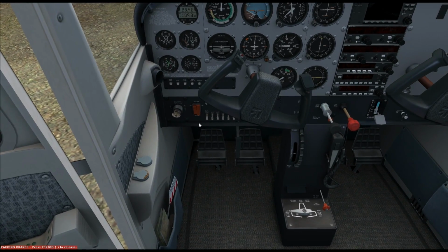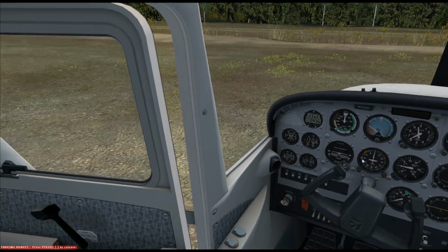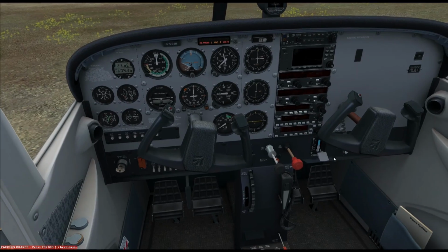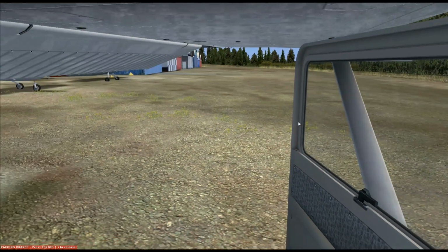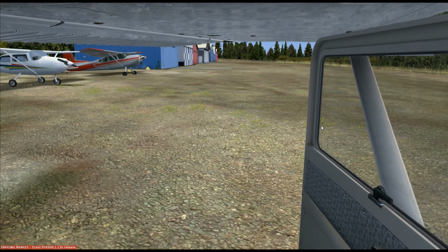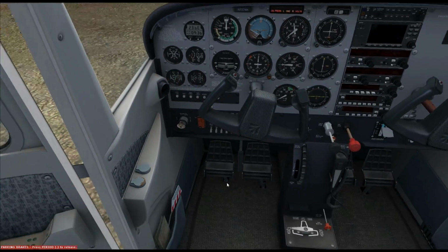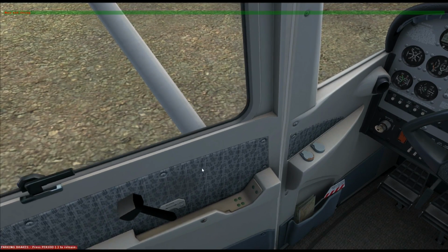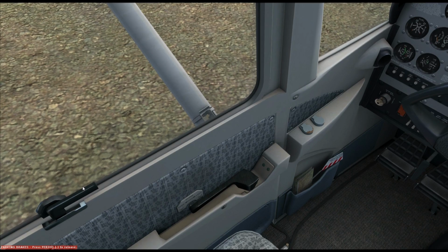Alright, whoops, our flaps are down all the way now. Okay, that's fine. Let's raise them all the way up again. Okay, nice positive action there. We'll close up the door, lock it, and we'll just crack our window a bit.